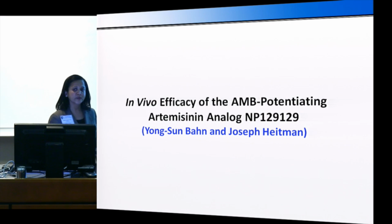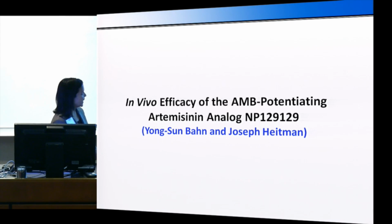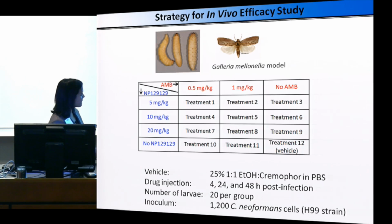Okay. So let me show you some in vivo studies that have been done here at Duke University. And these studies were done with our amphotericin B potentiating artemisinin analog. So the strategy that Sun used was to make use of the Galleria model, and we have seen other investigators use this model quite successfully for antifungal efficacy testing. And so what Sun did with the Galleria model is that he actually set up a mini checkerboard assay.